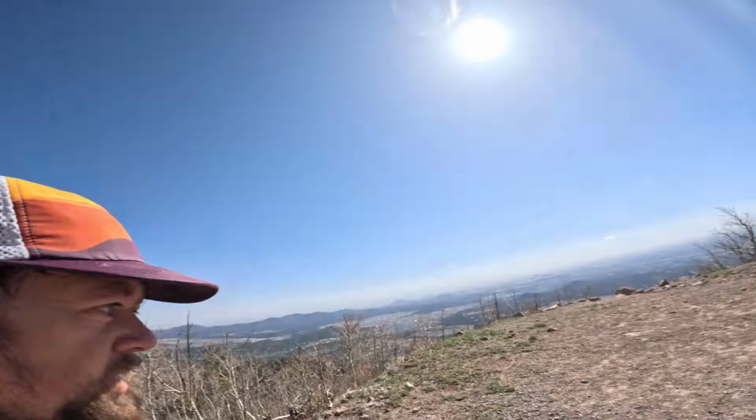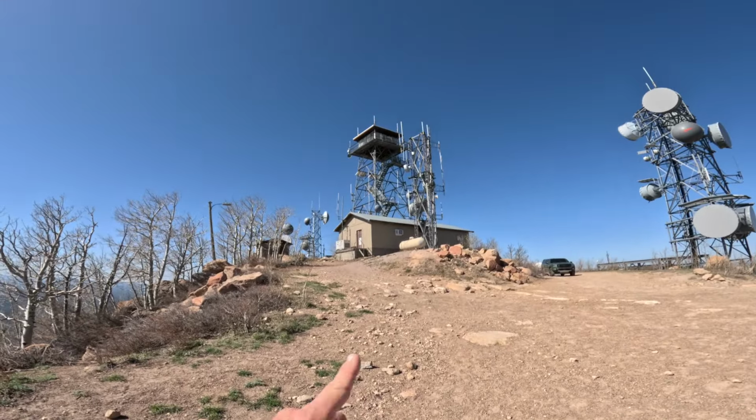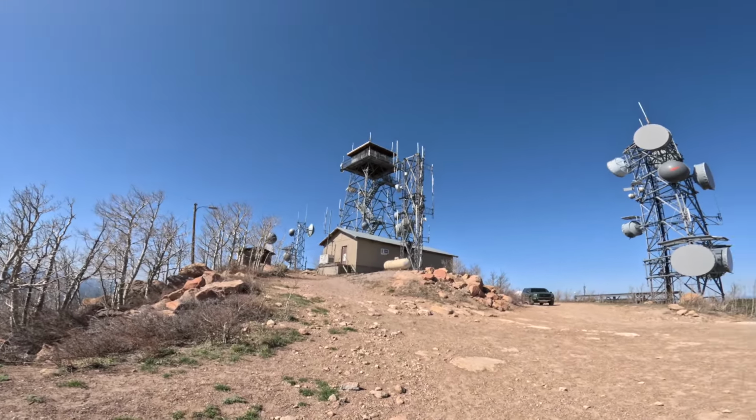So over here, it's a pretty good overlook. I made it up in an hour and 13, which is nothing to brag about. It's about 20 minutes slower than my fastest, but that was also pre-baby, when everything was just easier. But the fastest guys can do it in like under 40, so I pretty much have no room to brag anyway. But there's a lookout tower.